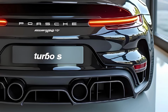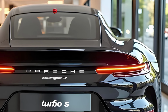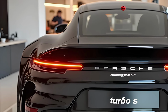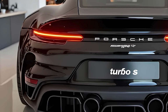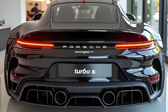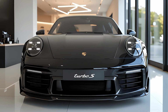Technology-wise, it's everything you'd expect from a top-tier 2026 car. You've got adaptive cruise control, lane assist, night vision, and even a new track telemetry system that records your laps, braking points, and acceleration data in real time. Porsche has also improved their sound system with a Burmester 3D setup that's crisp and immersive. Though let's be honest, most of the time you'll just want to listen to that glorious flat-six engine singing behind you. And what's really amazing is that the 911 Turbo S is still usable as a daily car.